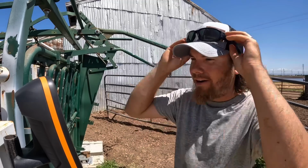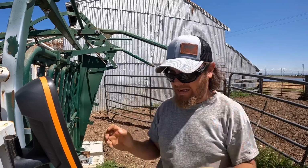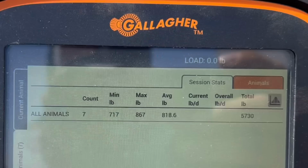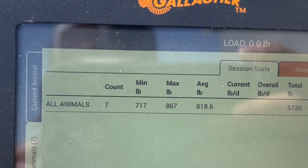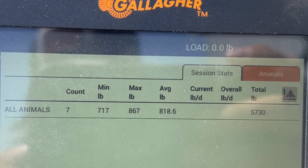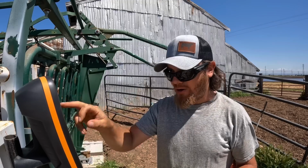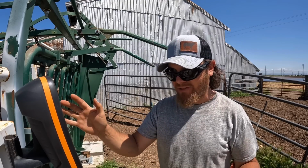This screen right here is this. I like this because it just sort of gives me a snapshot of what I've got here. 7 animals, the lightest one was 717, the heaviest was 867, our average is 818, and our total pounds of steer here is 5730. Part of my plans with the scale, when I get these guys home, we'll weigh them again and we'll figure out how much they gained on that lush green pasture where they're going.